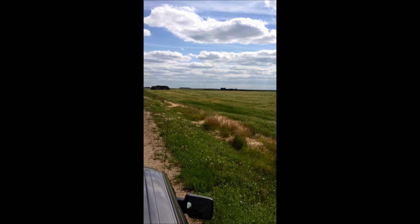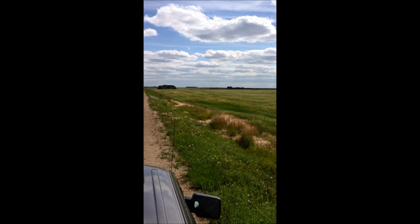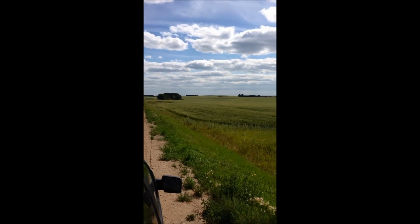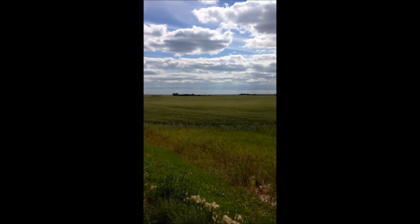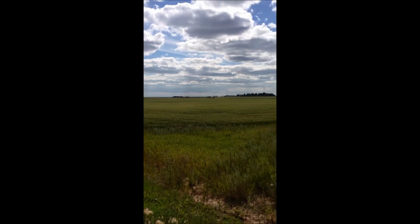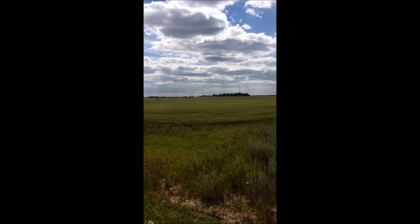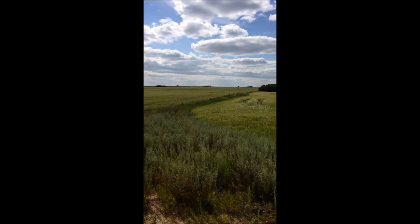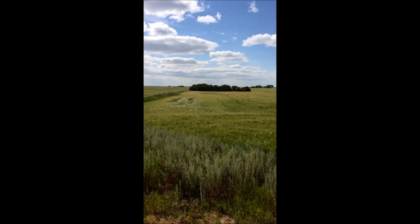Once we're by them, then we're on to section 15, I believe. Northeast corner of the northeast of 15. These have to be his buildings over there. And again, we're going to look back onto the southeast of 22.